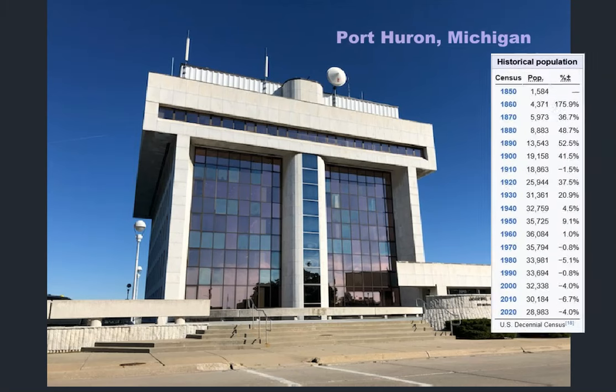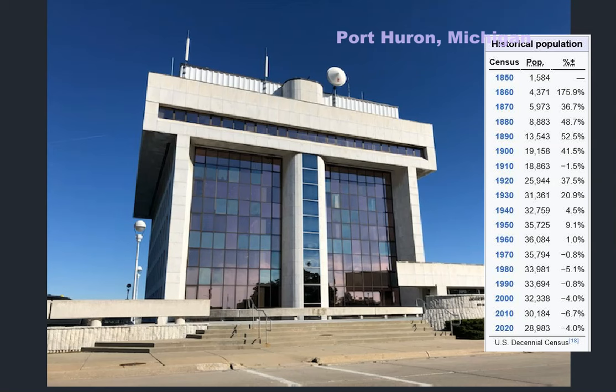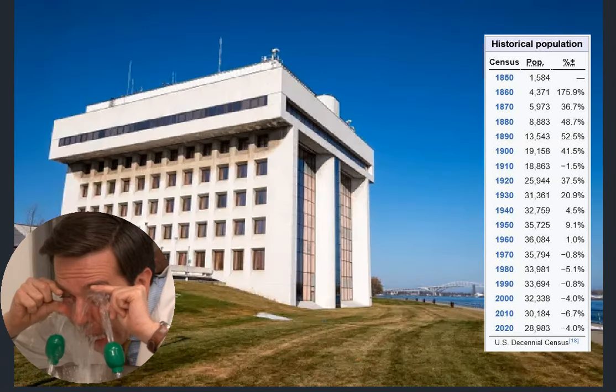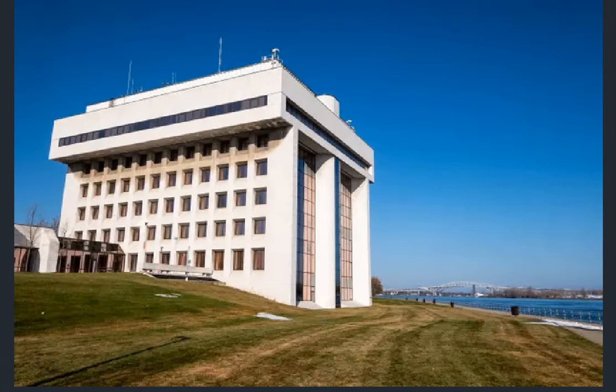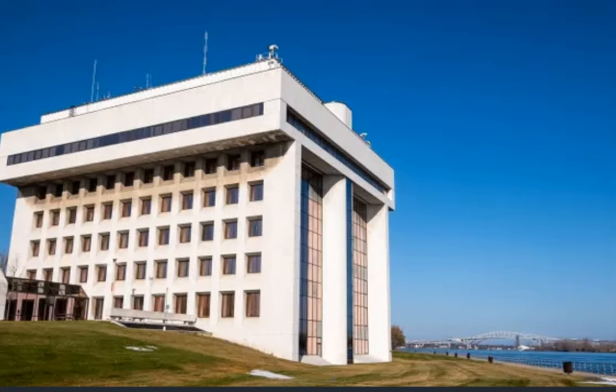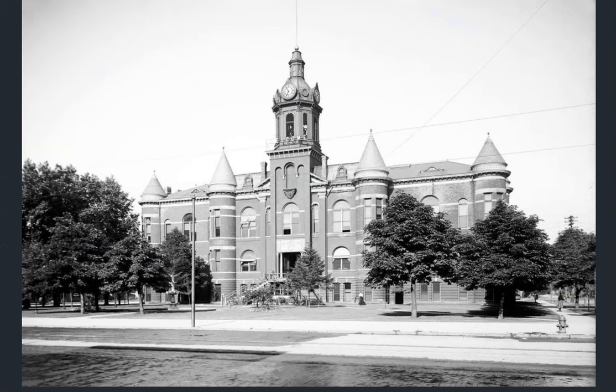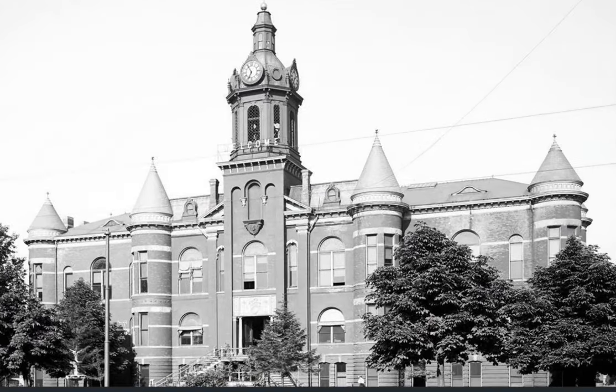Moving on to Port Huron, Michigan. And oh, my eyes. I'm going to have to wash my eyes out with soap after looking at this one. This is awful. Awful brutalist architecture. The building itself is a mockery, I think. I think it's awful. Maybe I'm wrong. I certainly prefer the old style of architecture.